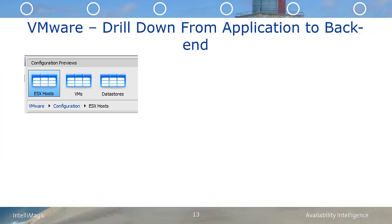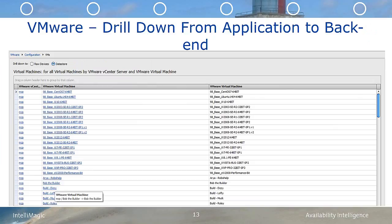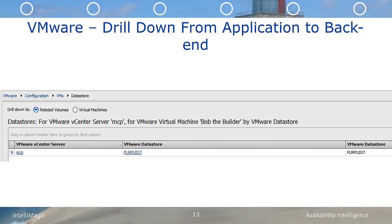IntelliMagic Vision has support for VMware. This support is one of those areas where we will continue to add valuable information. IntelliMagic Vision supports drill downs from the VMware guests to their associated data stores. You can see also the related volumes on the data stores to see what other VMs are accessing the data store. We also support performance views of the VMs so that you can understand who on the VMs are doing what activity and isolate problem children.